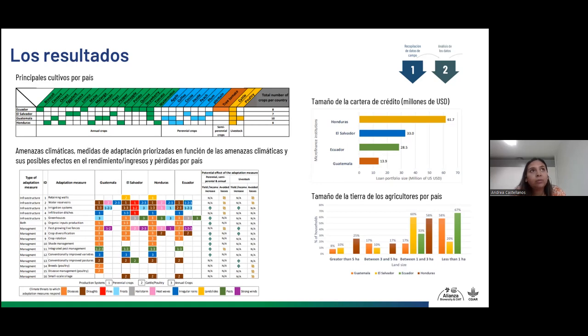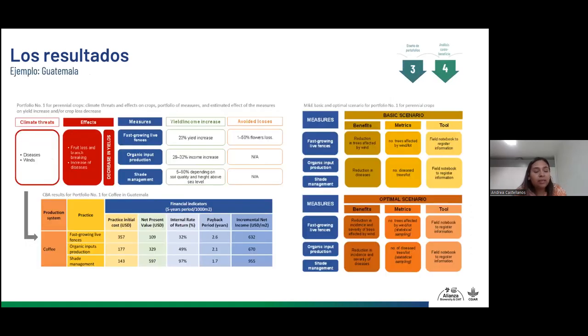A quite big lesson was being able to understand that all the farmers were different. There were farmers, and what we were proposing, of course, should work for those types of farmers that were being attended to by microfinance organizations.